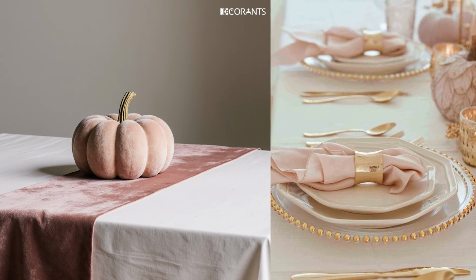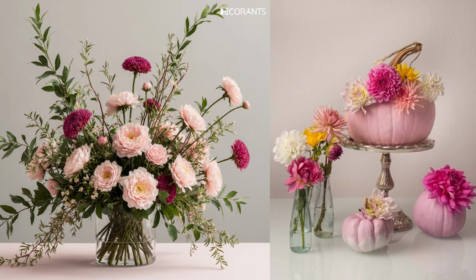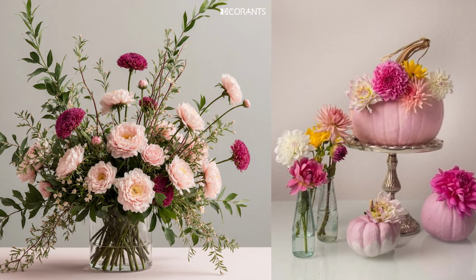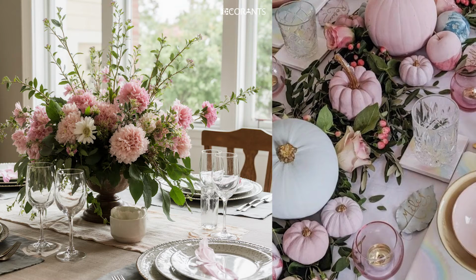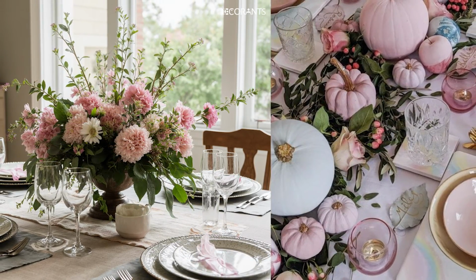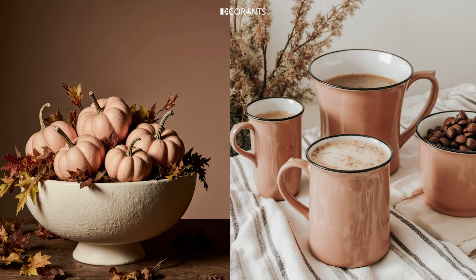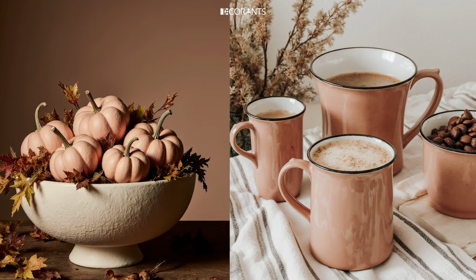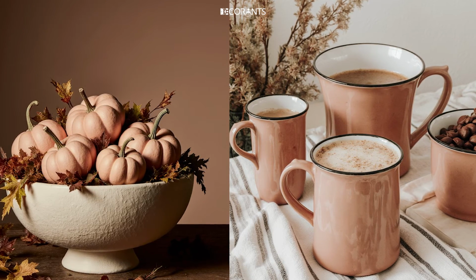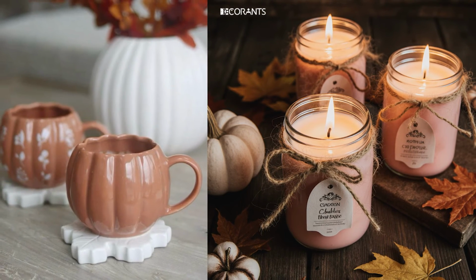Centerpieces play a vital role in capturing the season's essence. Instead of a towering arrangement, go for something low and inviting, a rustic ceramic bowl brimming with pink apples, soft moss, and heirloom gourds in creamy whites and pale pinks. Add dried roses, eucalyptus, or wheat for texture, or place small pumpkins and votives along a linen runner for an effortless tablescape. For a modern twist, cluster candle holders in varying heights with pink-hued tapers or display dried floral stems in matte blush-toned vases. The kitchen itself can carry these themes subtly yet stylishly.